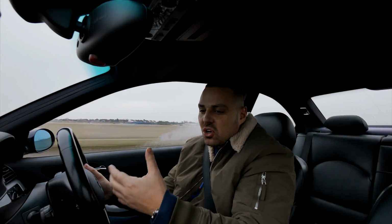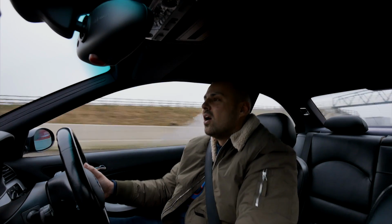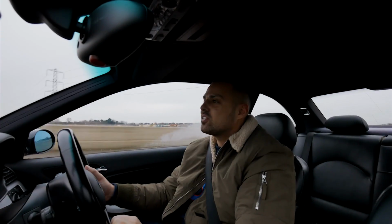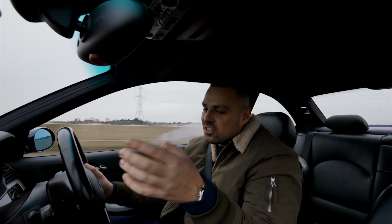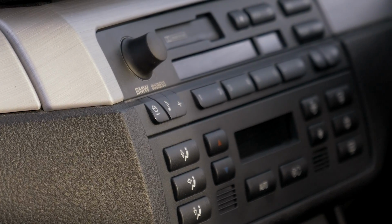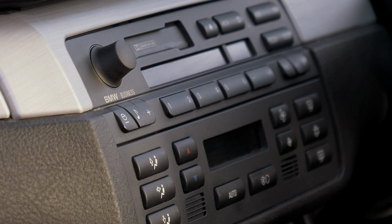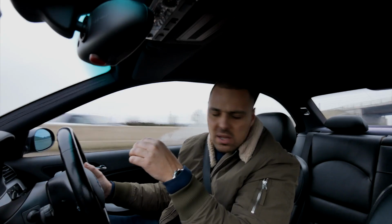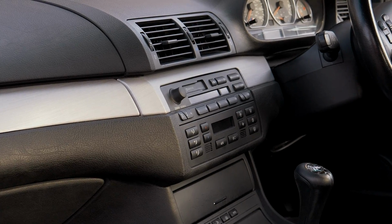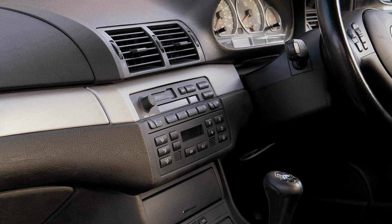Something else this car has is that it doesn't have a sunroof. That's not to my personal preference, but in the classic car market, people do prefer not to have a sunroof. And it's got a tape deck. Again, not to my liking. I'd much rather have the sat-nav screen, or at least a CD slot in the dash. I don't know if it's got a disc changer in the boot, but a tape deck is well in theme with the age of the car. So as a collector's item, it's quite a nice thing to have in the dash.